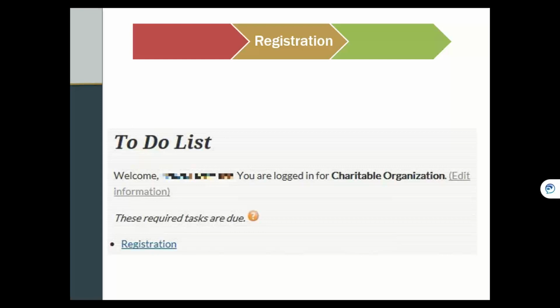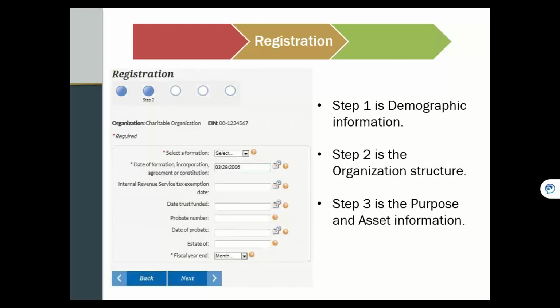Now, a lot of times people start the registration, but they don't finish it. Registration has been broken down into 4 steps. Step 1 is the demographic information. Step 2 is regarding the organization's structure. Step 3 is about your purpose and your asset information. Just a reminder, you're only required to answer those questions that have a red asterisk, so some of the questions will not pertain to your organizations.